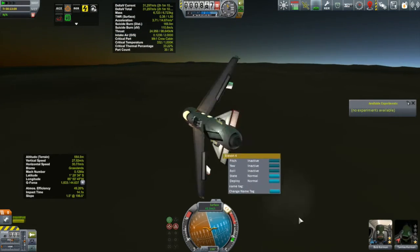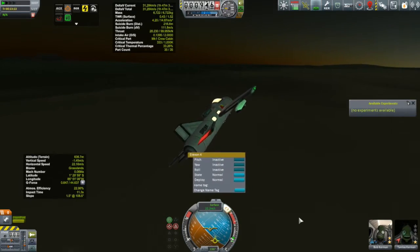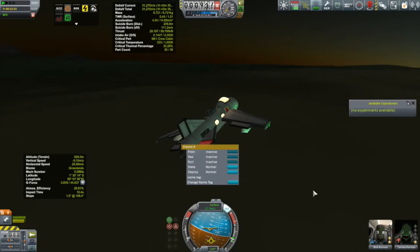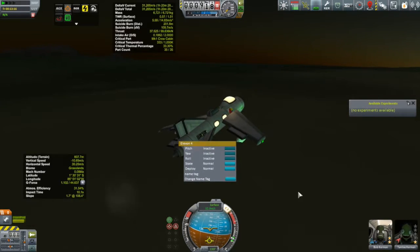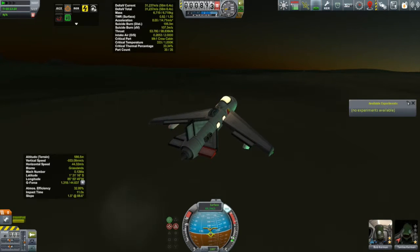Okay, wait, holy geez, I'm less than 600 meters from the surface. Let's get the heck out of here. That was a little scary. Okay, you don't want to mess around with this stuff close to the surface. Let's get some speed back up.